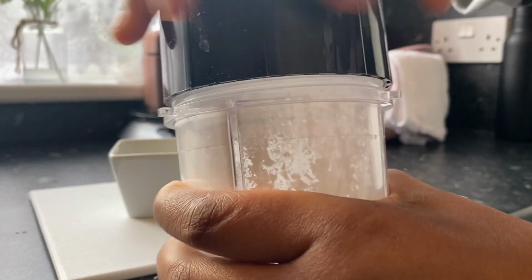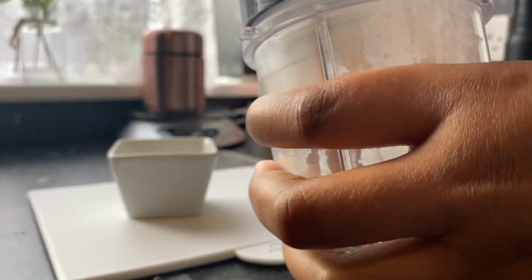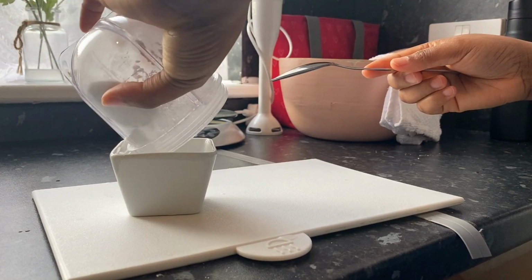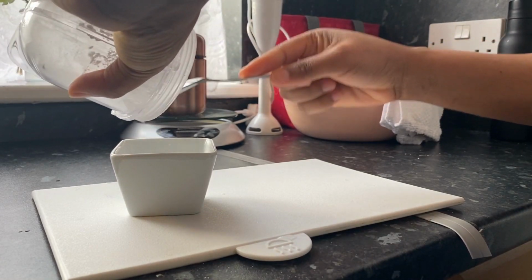So now I'm getting the aspirin powder from my blender into the water and lemon I've put in the container. Your girl here is not wasting anything at all, so I'm literally digging into the container and making sure everything comes out.